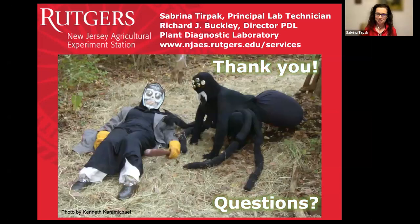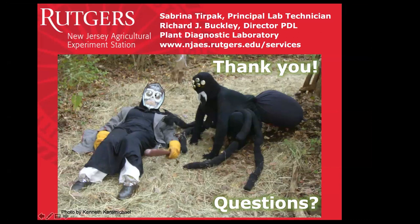And then, just to end it on a completely ludicrous note, this was my spider costume I made about 20 years ago. So at that point, I was the largest spider found in New Jersey. And now I'm ending it.